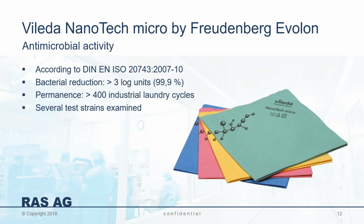And we have seen, or Freudenberg has seen, that incorporating our nanosilver into the fiber leads to a very good bacterial reduction, which is 3 log units. This is, I think, something you are more familiar with. This is a removal of 99.9% of the bacteria. And this was a very good result for such a textile, because the silver amount used in this textile was very low to keep it economic, but we still have a very nice reduction, which also comes from the microfiber geometry, which gives a high surface for the silver ion release.